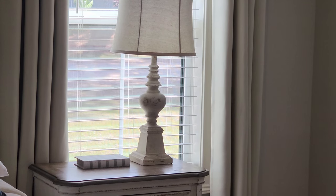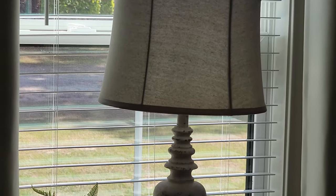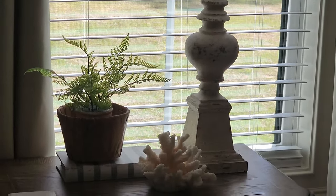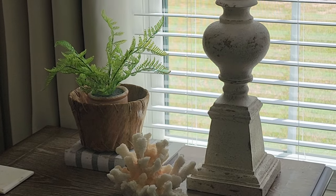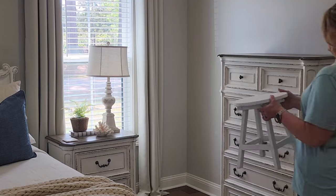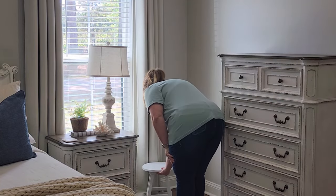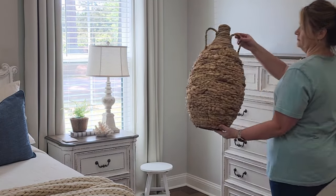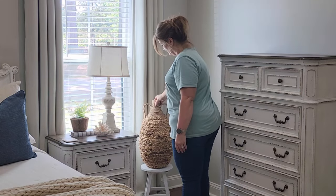Here we're going to decorate my husband's nightstand. This stool is from Hobby Lobby. I just use it as a riser. Y'all, I've had this thing for probably a year now, and I just realized the price tag's still on it.